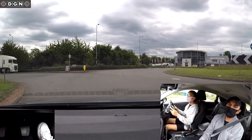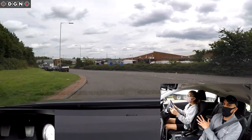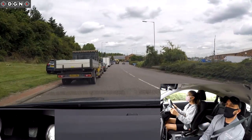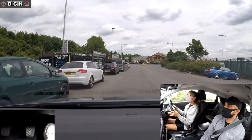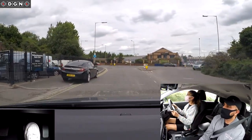Well done. Good approach and good decision making. See, you saw the vehicles there, but they weren't coming towards us, yeah? Okay, that was good judgement. At the roundabout, if you could turn right, second exit. So what's the view like here now? Restricted. Yeah.